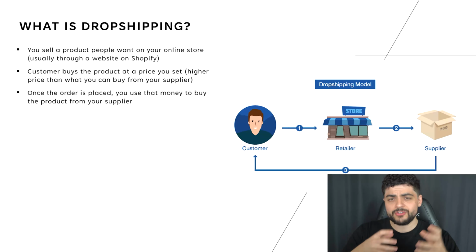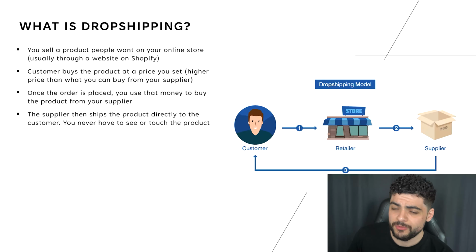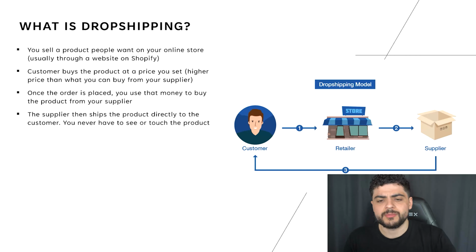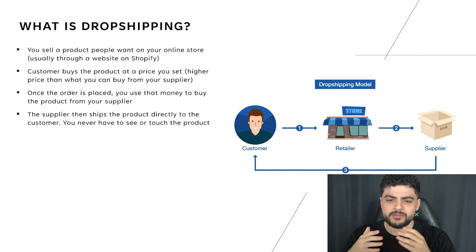Okay, so someone makes an order to your store. You then use that money that they give you for the product and you buy it from the supplier. Okay, the supplier then ships the product directly to the customer. You never have to see or touch the product. So there's no inventory stored. You are only buying the product once the product has been ordered from your store. Once you get money for that product, that is the only time that you buy it. You don't have to pre-buy any product.